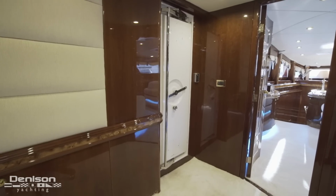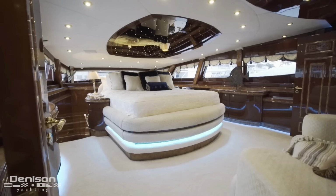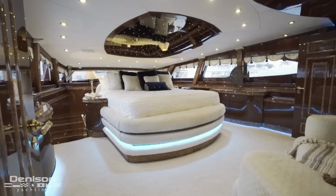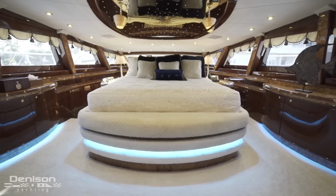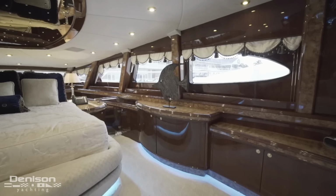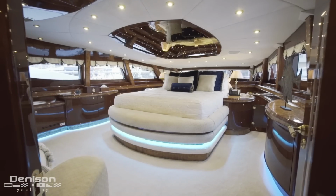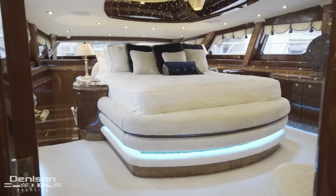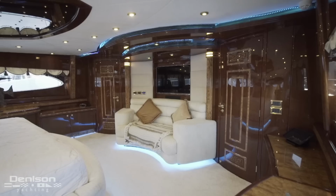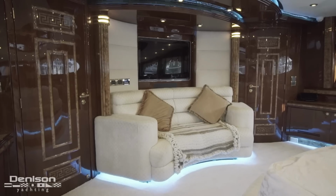Outboard is a watertight access door. Heading forward brings us into her dreamy master stateroom. This split-level on-deck owner's suite has a 270-degree view out of windows that engulf this space in refreshing light. Everything in here wraps around an island king berth. At the foot of the bed is this room's TV and custom love seat.